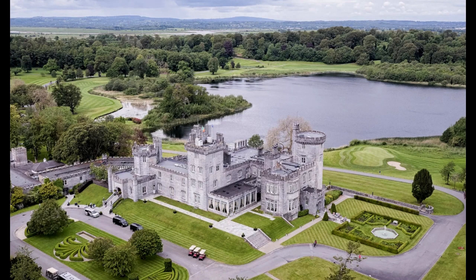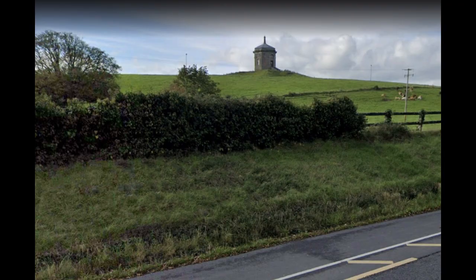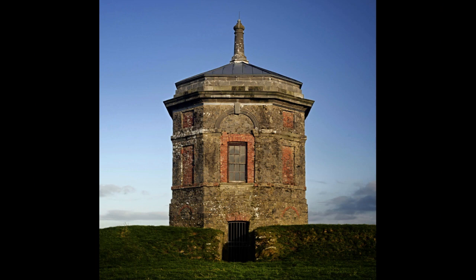Let's have a look at Dromoland Castle in County Clare, and we'll begin with the turret, which you can see to the eastern side of the motorway if you're driving from Ennis to Limerick. Now, these kind of structures are known by the architects and historians of the world as follies, and the Oxford definition is an expensive and frivolous construction with no practical purpose.